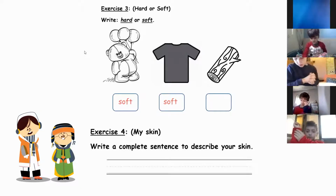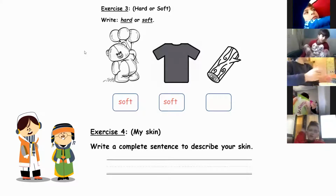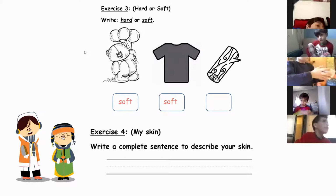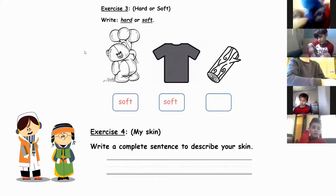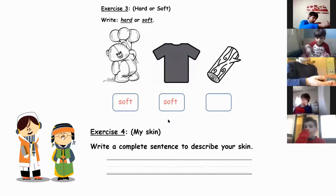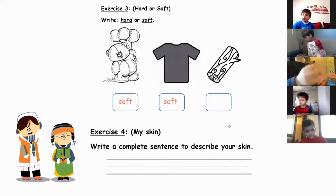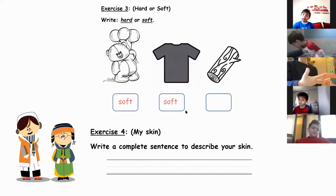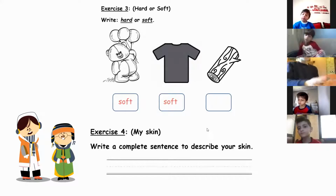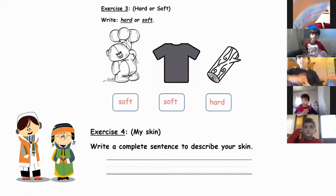Which page now? This one. It's not in your science book. It's in the worksheet only, okay? Iman, can you see the log or the wood? Is it soft or hard? The wood is soft, do you think? No, hard. Hard, okay.